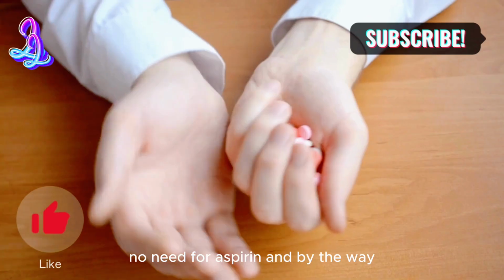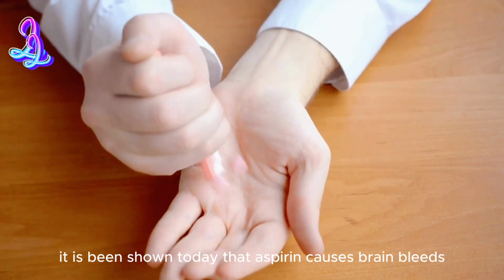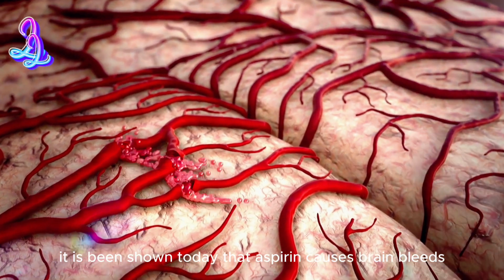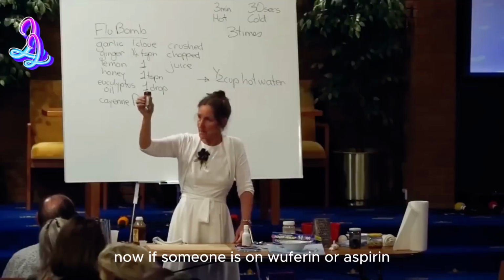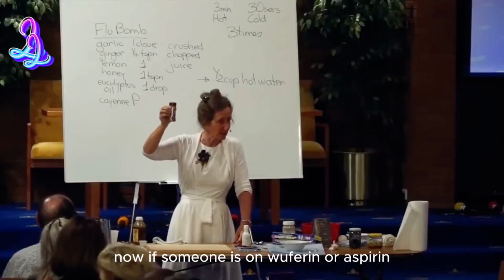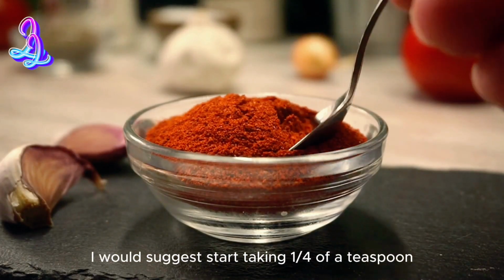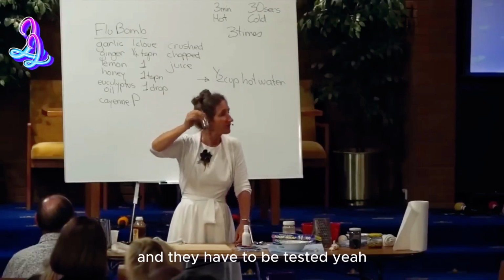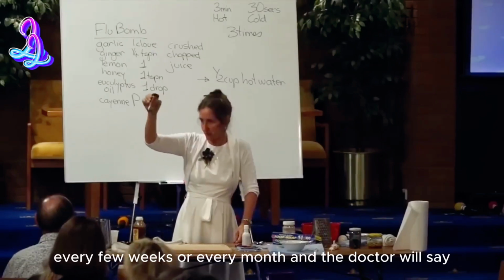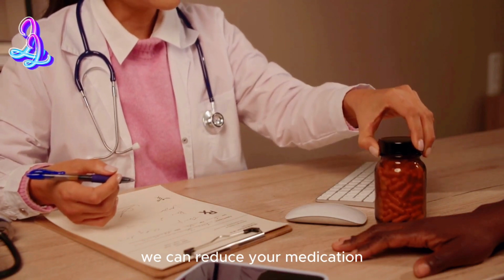No need for aspirin. And by the way, it has been shown today that aspirin causes brain bleeds. This is very, very safe with no side effects. Now, if someone is on warfarin or aspirin and they're a little concerned, I would suggest start taking a quarter of a teaspoon 3 times a day. And most people, if they're on warfarin, they have to be tested every few weeks or every month. And the doctor will say, "Your blood's getting so thin, we can reduce your medication."